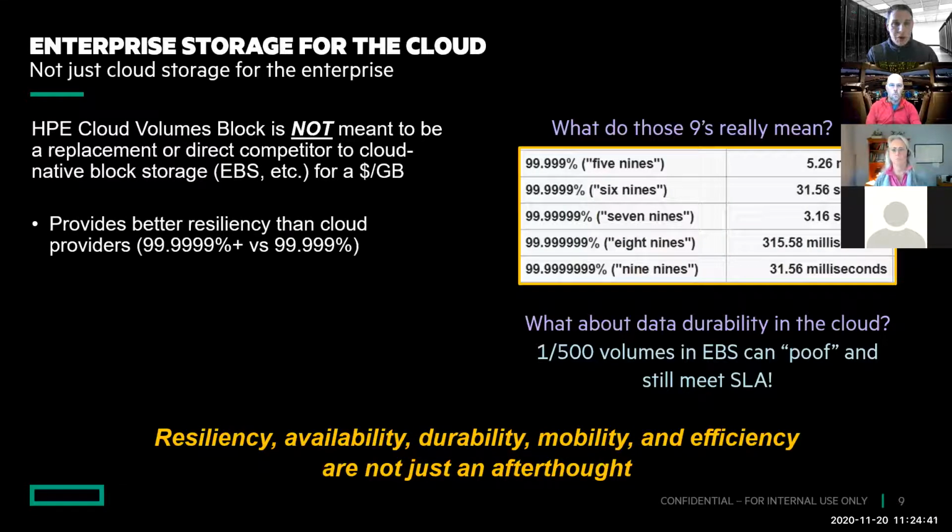So let's talk a little bit about what it is and what it's not, right? When we're talking about Block, we're not talking about a replacement for something like EBS. We're not competing with Azure and Google for their storage platforms. We're offering something that they really don't offer. And so it's going to be a little bit different use case than what historically people have been able to do. So a big piece is we're going to have better resiliency than what they have to offer, right?